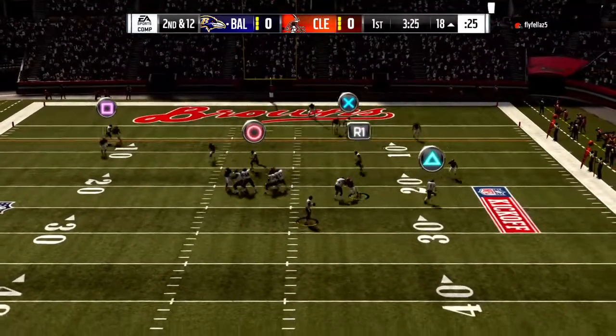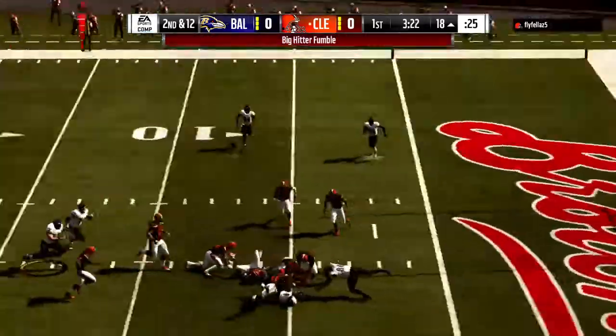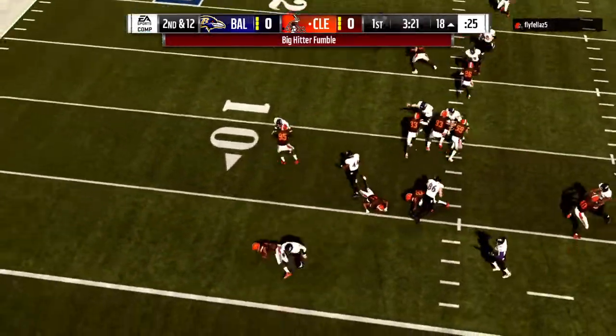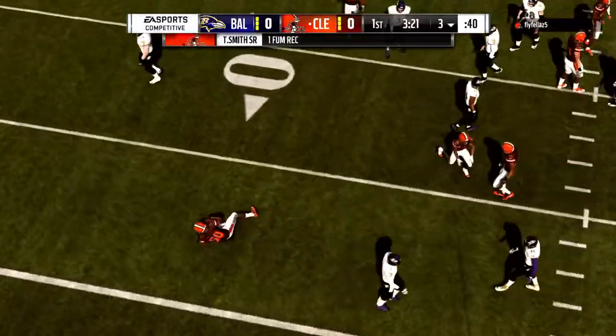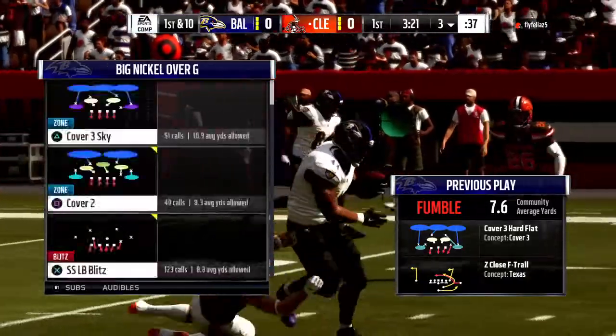Here's Rosen. That's complete right around the 8. Now the ball comes loose, and this is picked up by the Browns. And a big turnover there as his guys will get the football back.